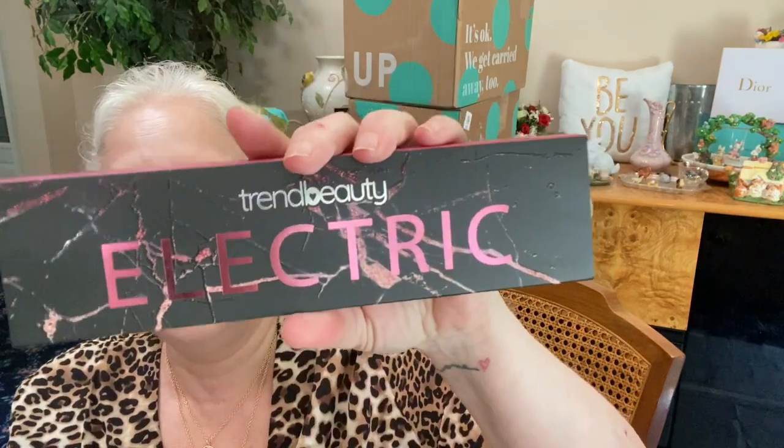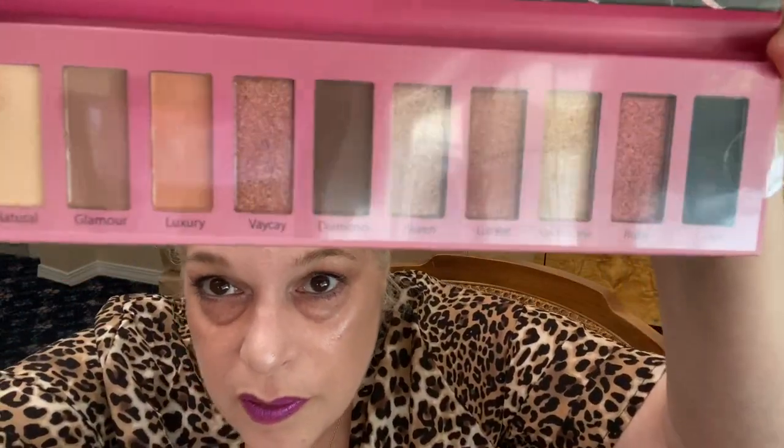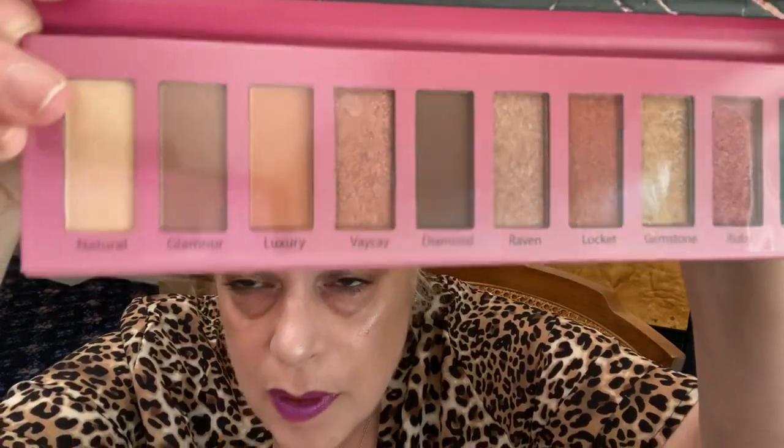So next we do have a palette from Trendy Beauty. Comes in a sleeve. It's called the Electric Palette. It has a mirror on the top. And then look at all those nice colors. It's a typical nudie palette. And since I have so much like this, I'm gonna put this in my giveaway too. This giveaway pile's getting big.